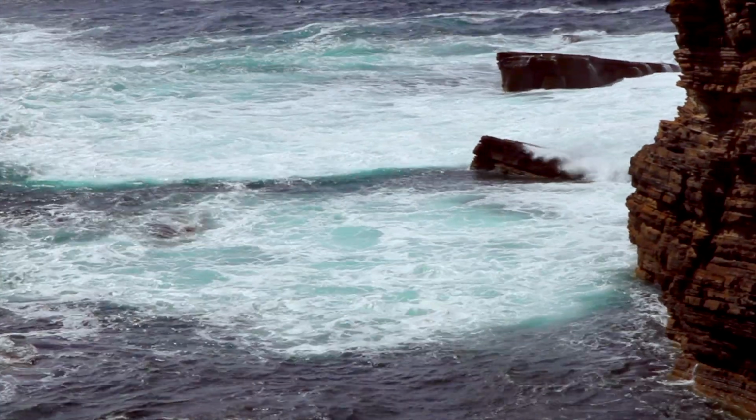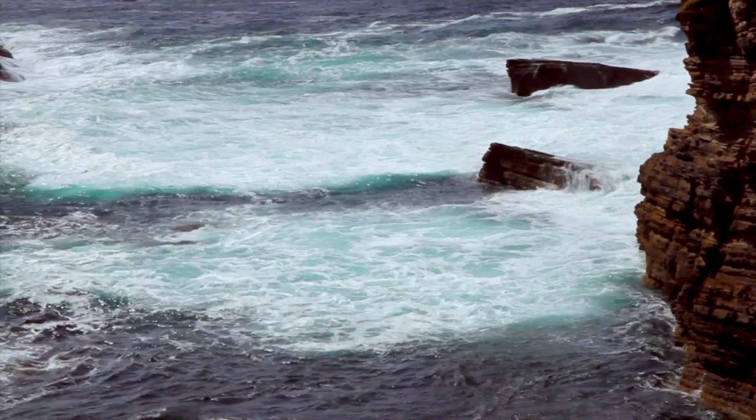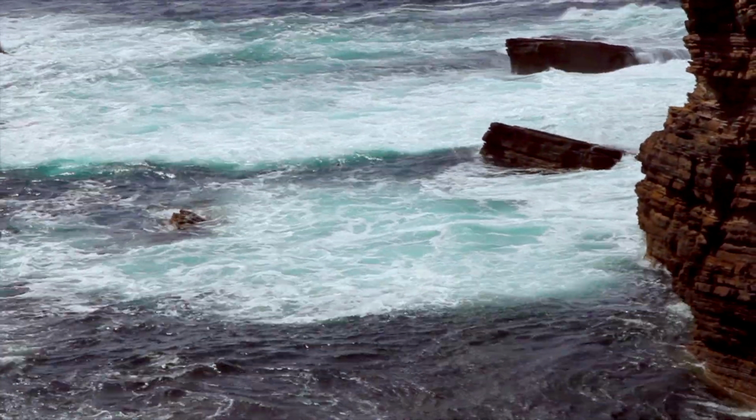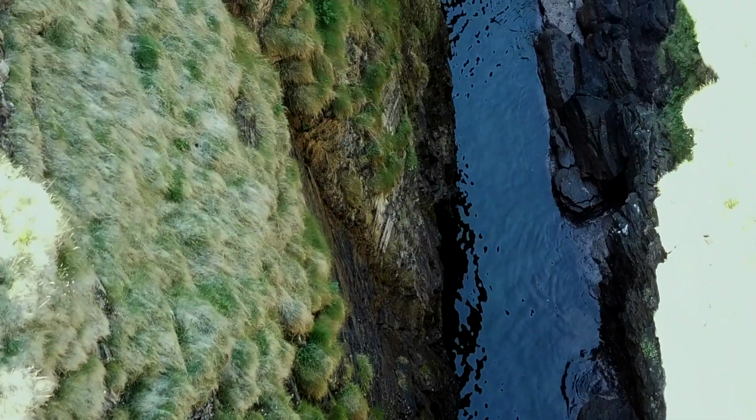For the last few million years, the North Sea has only been around in interglacial periods, but its power and the structure of the rock allows for spectacular arches and stacks, and sea caves, where on this occasion the roof collapsed, creating this gorge.